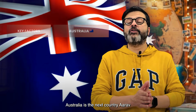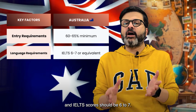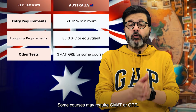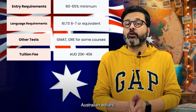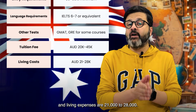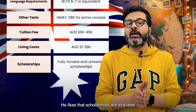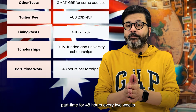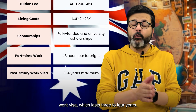Australia is the next country Aarav considers. Entry requirements are around 60 to 65% and IELTS scores should be 6 to 7. Some courses may require GMAT or GRE. Tuition ranges between 20,000 to 45,000 Australian dollars and living expenses around $21,000 to $28,000. He likes that scholarships are available and that students can work part-time for 48 hours every 2 weeks. The main attraction is the post-study work visa, which lasts 3 to 4 years.